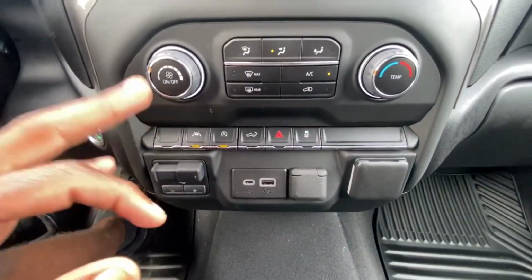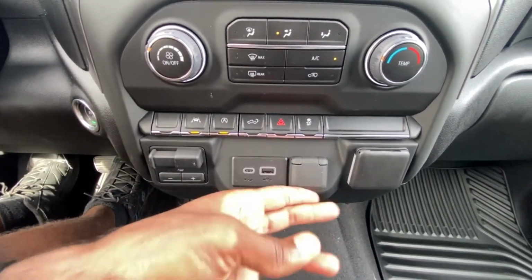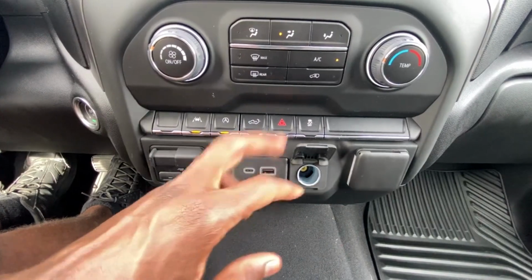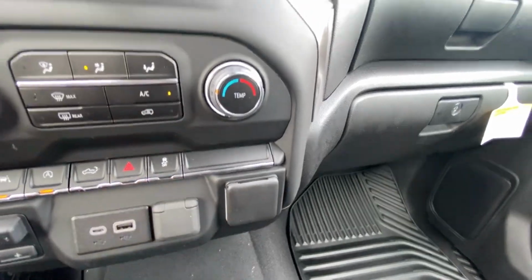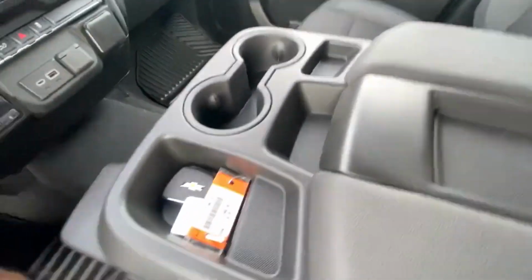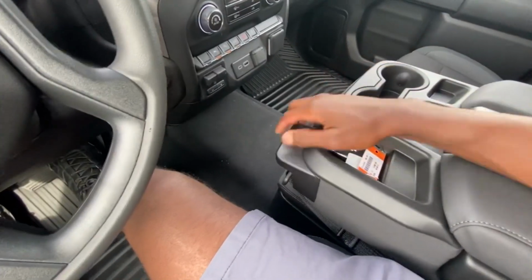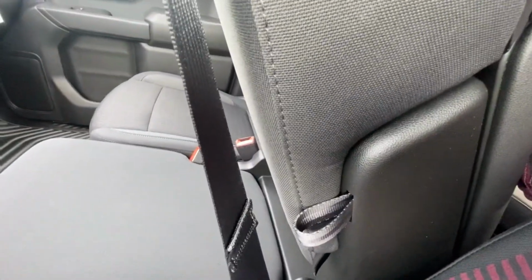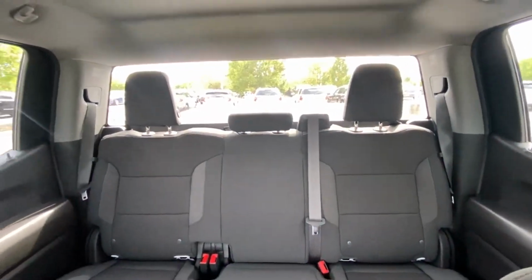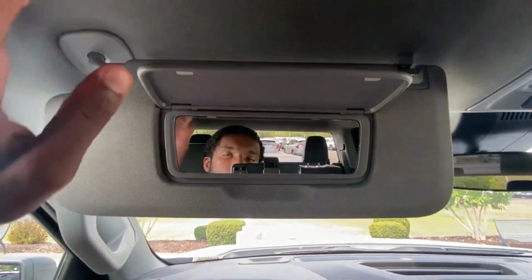We have that standard lane keep assist with lane departure, auto stop toggle. We can lower that tailgate from up here, hazards, traction control, 12-volt USB-C and USB-A input, trailer brake controller, and then another 120-volt 3-prong plug-in for the front. Bottle holders are here. And this third seat, there's a center console cubby space, and then we can pull this up and it becomes a third seat, and then to get it back down you have to pull that latch there. There's a view of the back seat from up here. Vanity mirror, but no light there.